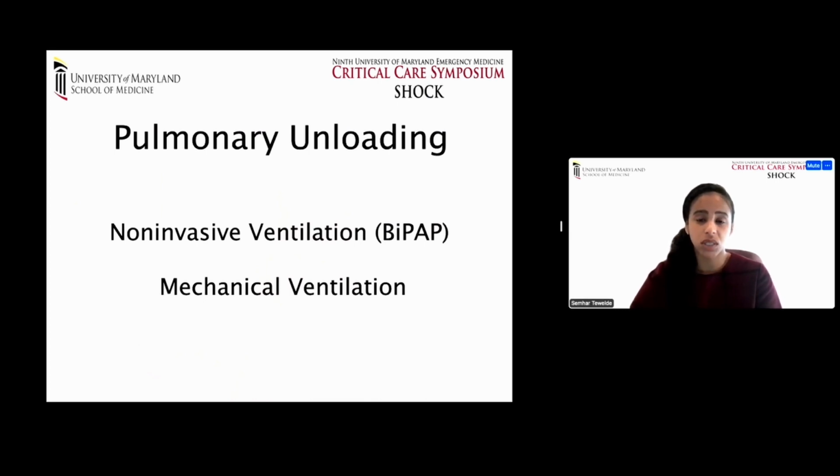It's going to help with the hydrostatic forces and push the fluid out of the alveoli into the interstitial space and back into the circulation. And it's going to have less hemodynamic effects, certainly, than mechanical ventilation. In your patients that are truly shocky with altered mentation and having multi-organ dysfunction, you may need to use mechanical ventilation. That being said, what's most important is resuscitation prior to mechanical ventilation and optimizing these hypoxic patients for best first pass success. And so again, pulmonary unloading primarily is going to be BiPAP followed by mechanical ventilation when necessary.